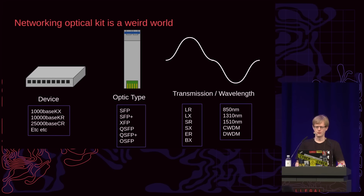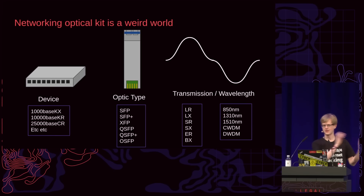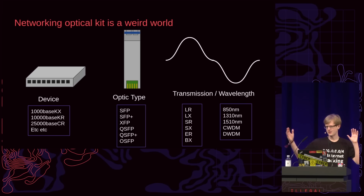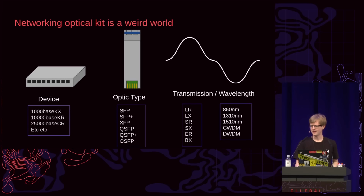Networking optical kit is a really weird world. There are three separate universes for this: the devices themselves, what the devices are speaking over the electrical side, and the actual physical optical side. The industry a long time ago decided that you can't possibly satisfy all people's demands for different lasers, different lengths, different amplification. And so instead, as you see in this photo here, a lot of these are pluggable modules. The actual switch or router just has a bunch of holes which you can plug modules into. There are loads of module types, loads of different transmission wavelengths or colors, and loads of different protocols that the device can transmit out of that hole.